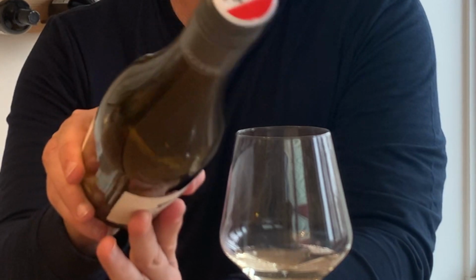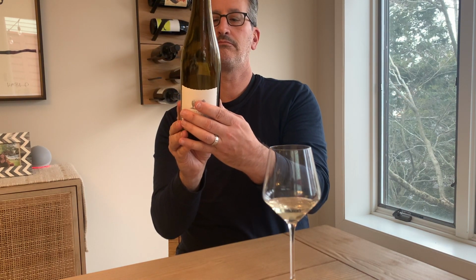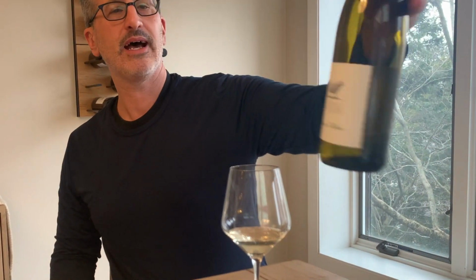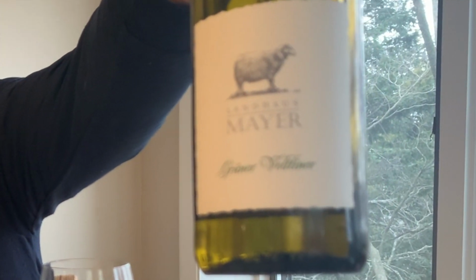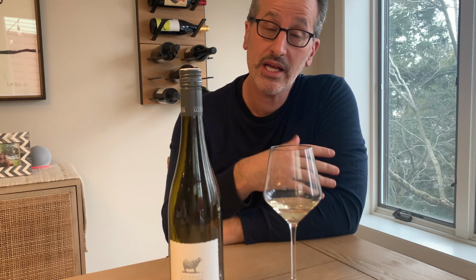Gruner is mostly from Austria, and this is no different. So this guy is the 2021 Landhaus Mayer Gruner Veltliner. This is one of your more reasonable Gruners on the market. I want to say it was like $12 or $13, and Gruners are very reliable, but they do vary a bit. So if you're able to find some Gruner under $15, they're gonna have all the hallmarks of a good Gruner Veltliner. Bright, acidic, some citrus, peaches, a nuttiness, perhaps some herbaceousness.